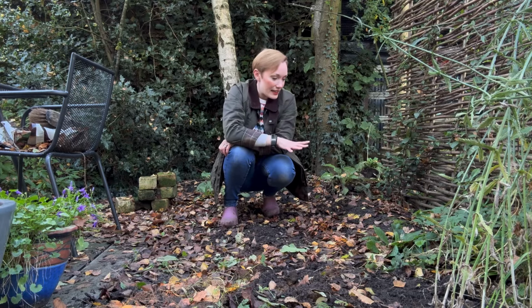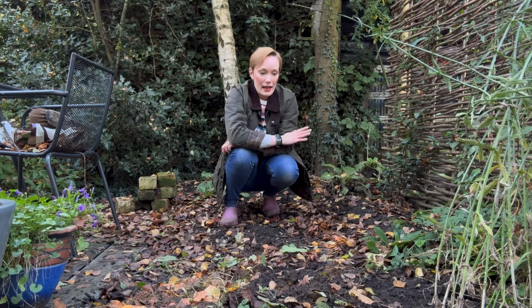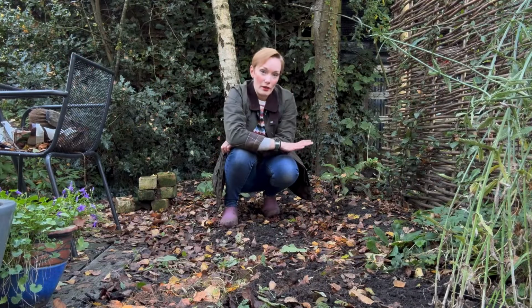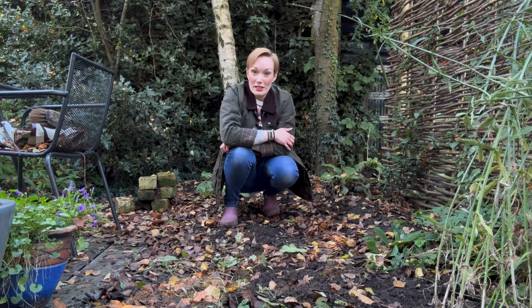And then under here are the tulips that I put in last November, and they were beautiful in April. I haven't lifted them, so I'm going to see how they do again next spring and hope that they haven't rotted in the ground. I don't think they've been dug up by the squirrels, which is great. So we'll see how they do in April time next year, and I'll share that with you.